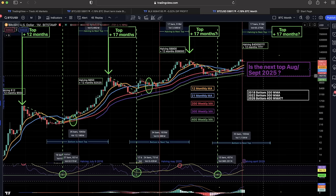If we look at the monthly chart, guys, we can see that the monthly candle closed yesterday. We had an open price of 71,296. We had a closing price of 60,632. So I think it's around a 10k drop, around a 15% drop.